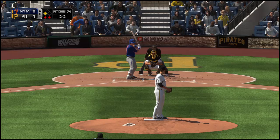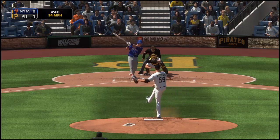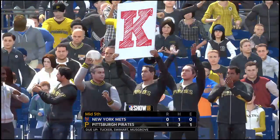The 2-2 pitch. He got him. Lively fastball that time, and it puts an end to the inning. Mets leave one. It remains 1-0.